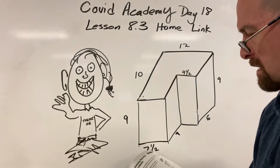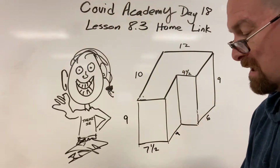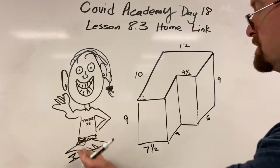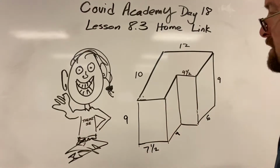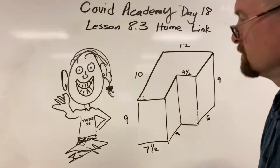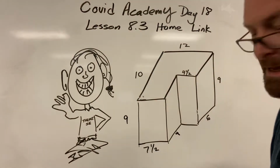Okay. How many square feet of carpet should she buy to cover the entire floor of her room? Here's her room. To cover the floor, well, the floor and the ceiling are the same shape, so let's just look at the ceiling. It's easier to look at. You've got to figure out the area of this L shape at the top.